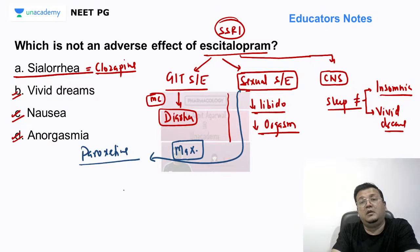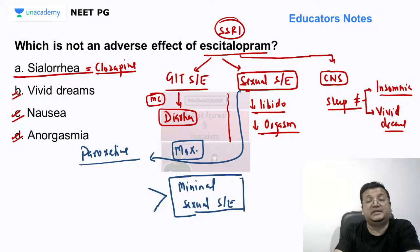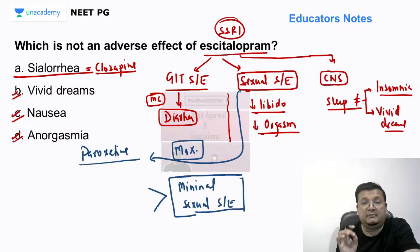Then the question is asked about antidepressants with minimal sexual side effects. This question is becoming very important. Which class of antidepressant will cause minimal sexual side effects? Two antidepressants you have to name. Minimal sexual side effects will appear with which class of antidepressant?